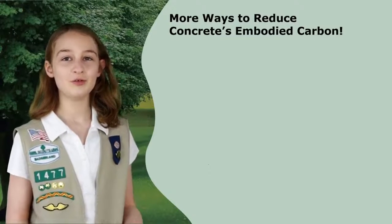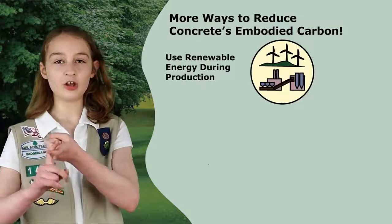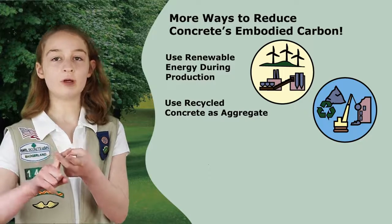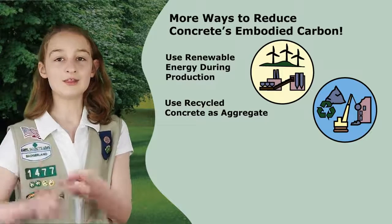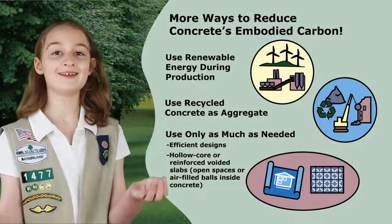There are other ways you can reduce concrete's carbon footprint too. Use renewable energy during production, use recycled concrete from demolished structures as aggregate, and design structures to use only as much concrete as they really need.